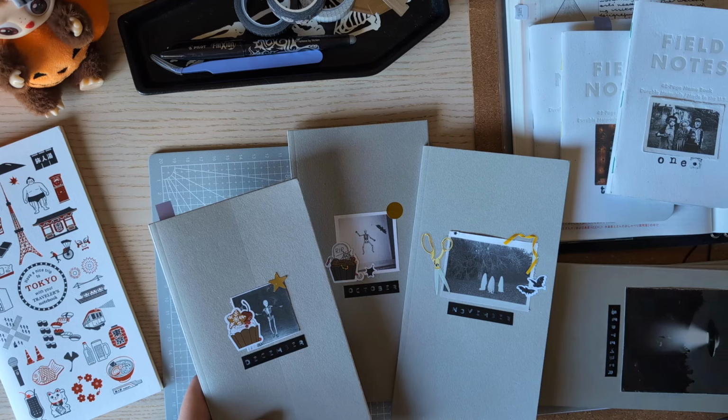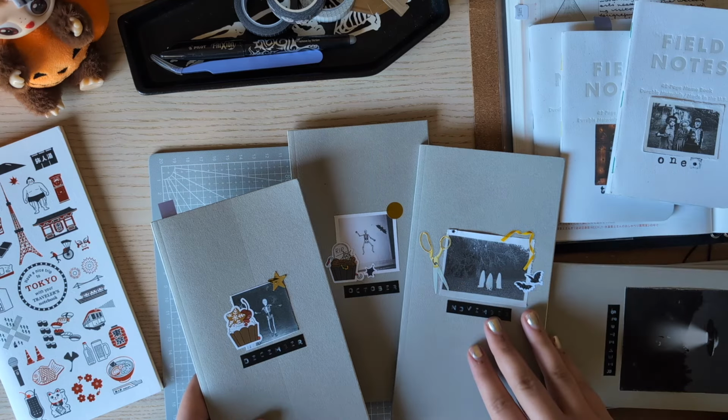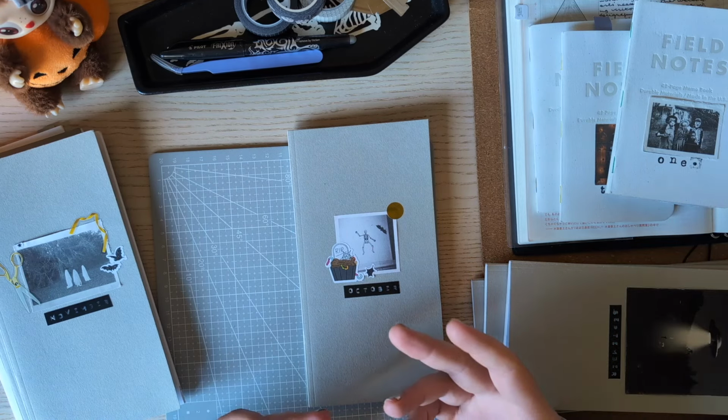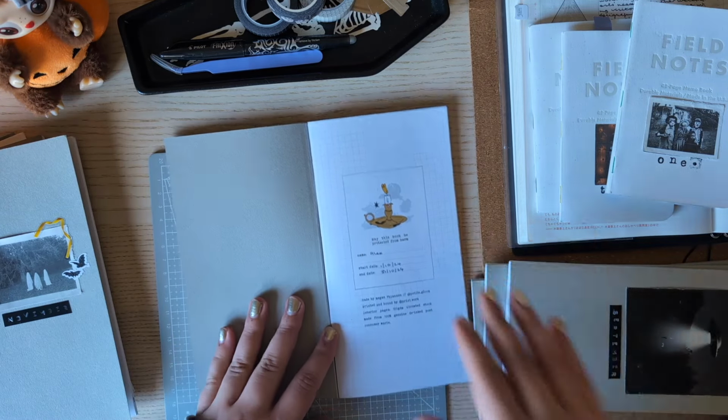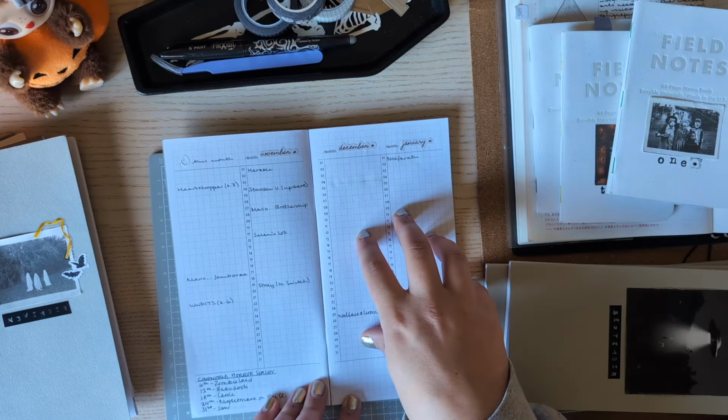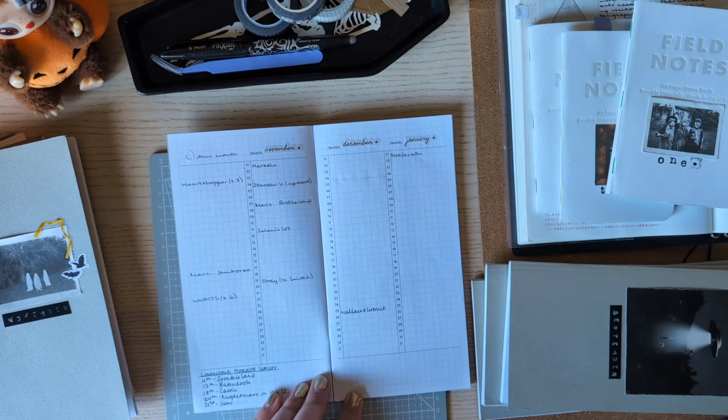I'm maybe engaging with this practice more creatively, being more willing to play and experiment with things, which is cool. So yeah, here we go. This was just a media logging sort of spread.